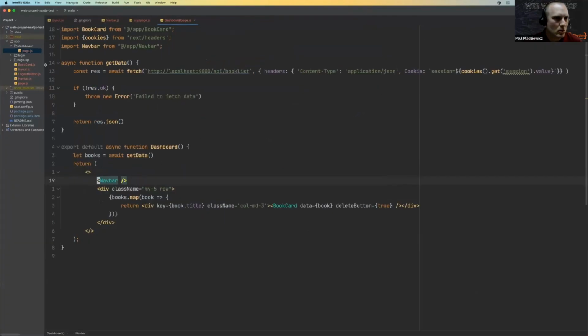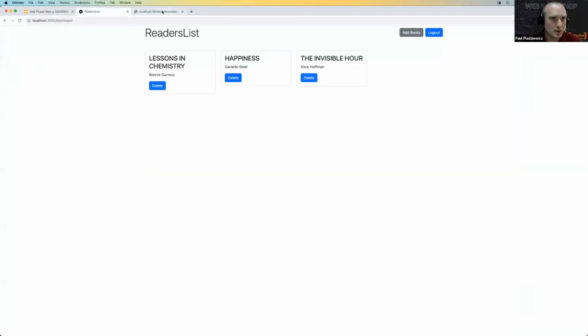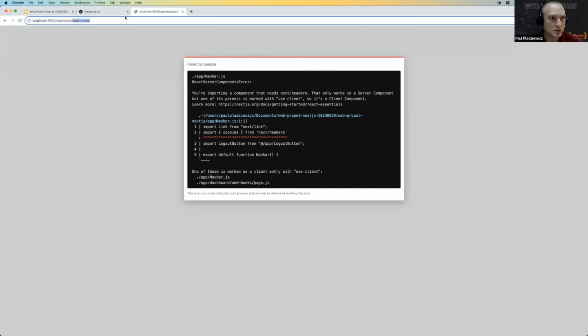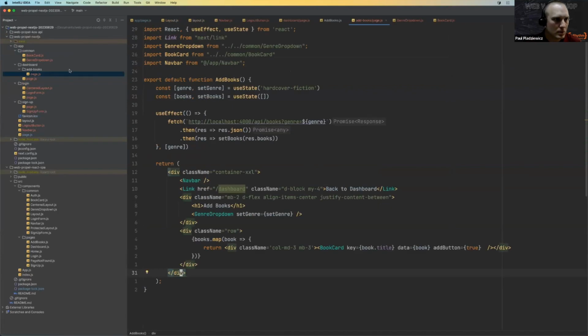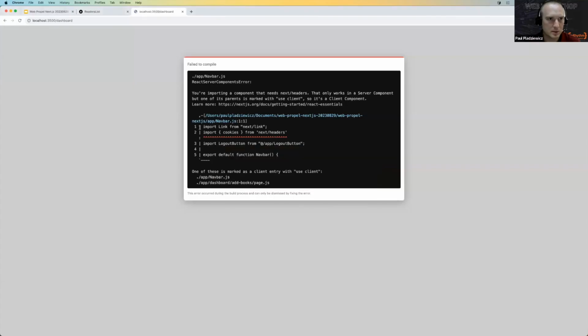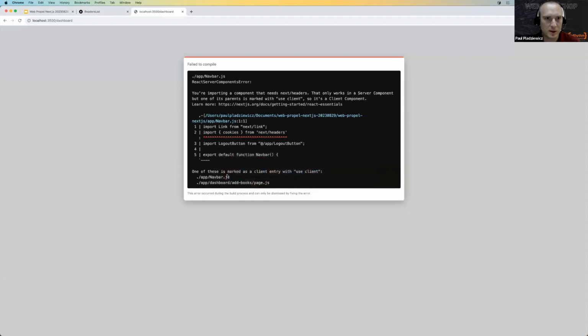Okay, so page, and I didn't get all the way. Let me see where I'm at with mine. I didn't finish this completely. Let me just go back to the dashboard. Hold on, let me just back up. Okay, so I think my application was rendering fine without this. Let me just get rid of the navbar for now, so my application will render.